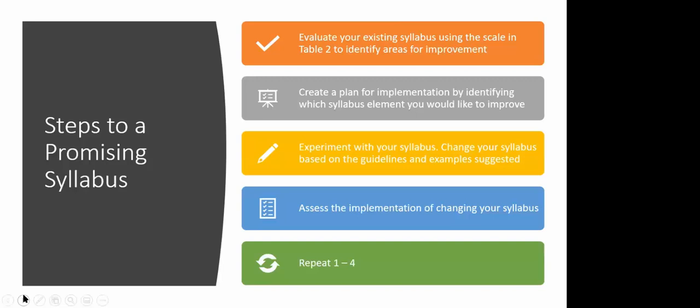If you change this, how do you know it's making a change in your syllabus? And of course, with everything assessment and evaluation, you keep the cycle going.